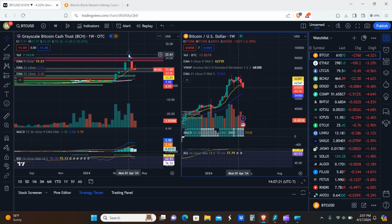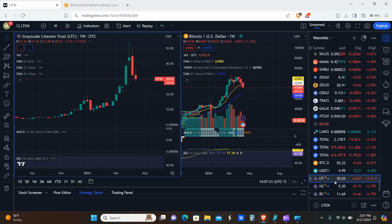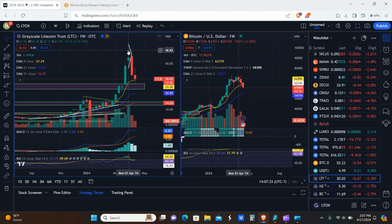But as you guys can see, BCHG is doing something very similar with Bitcoin here. We'll go over to BCHG again and flip this over to LTCN so you can see, again, once Bitcoin was about to top out, that's when LTCN topped out. And of course, both of them had a pullback. So what can we extrapolate from this?